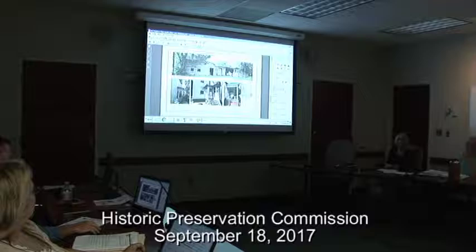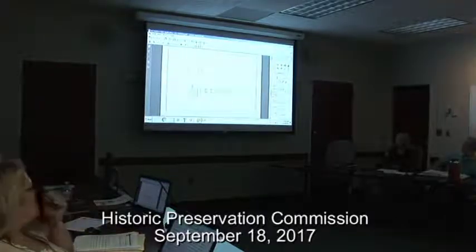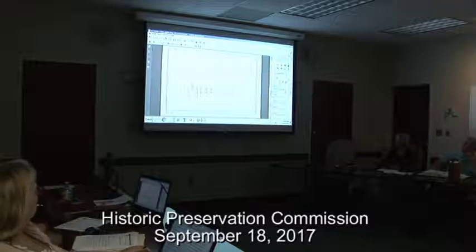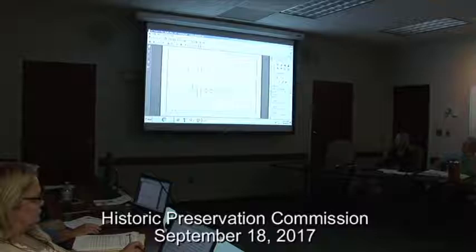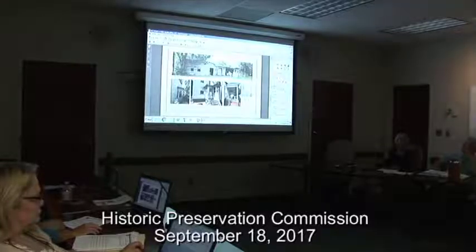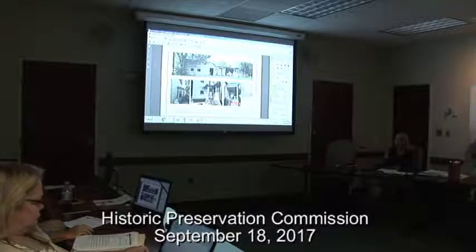Essentially, I want to take the front part of it and extend it back. You can see that it's got this shed slope in the original picture, and this flat roof on the back. It had a dirt floor originally. I'm pretty sure that it housed animals in the back at some point. Is that facing your house? Yes. So it's not facing the neighbor, correct? No. Okay.